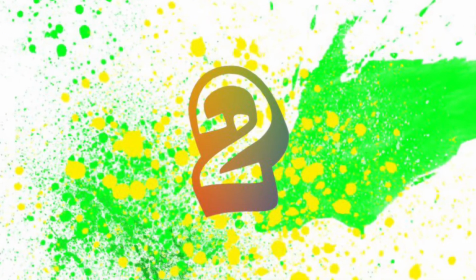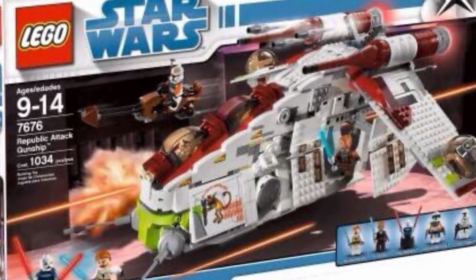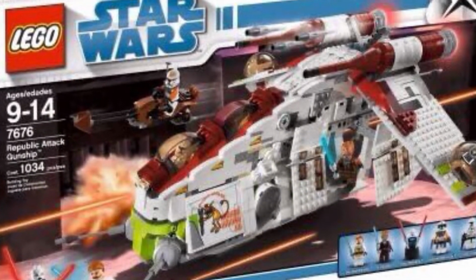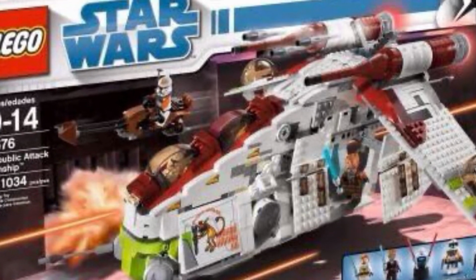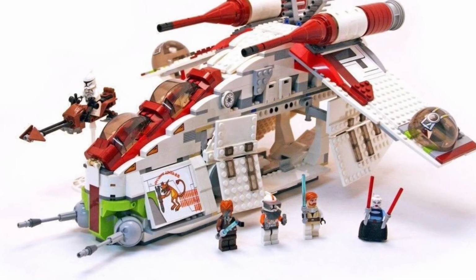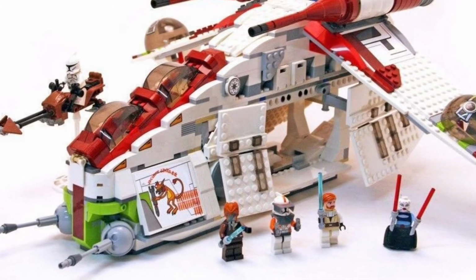Number 2 on the list is set number 7676, and that is the Republic Attack Gunship. This came out in 2008, retailed for $119.99 US dollars, and had 1,034 pieces. This gunship, such a huge upgrade from the original Geonosian gunship that we got, or Battle of Geonosis gunship.